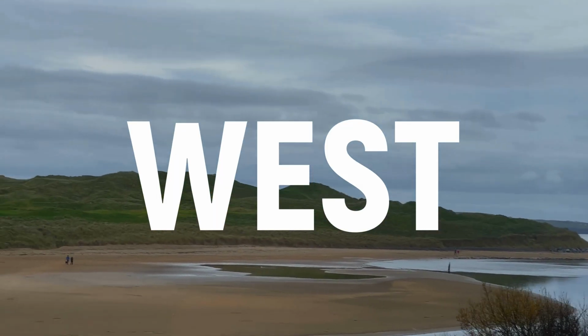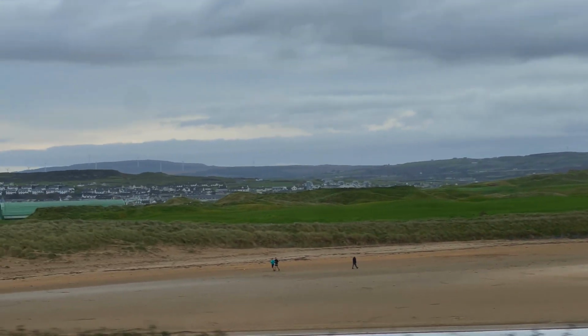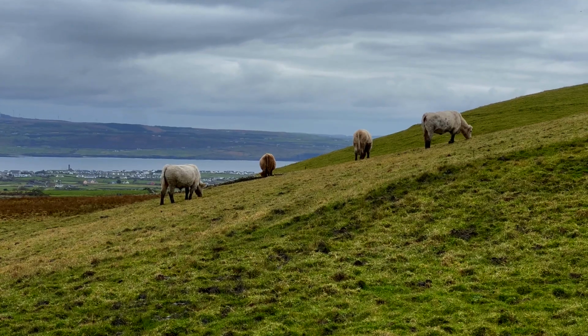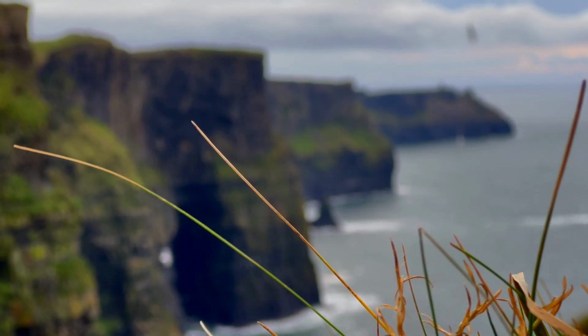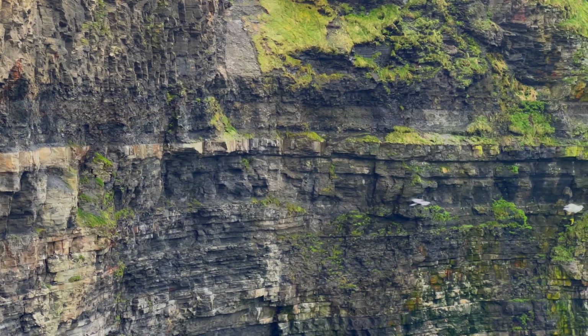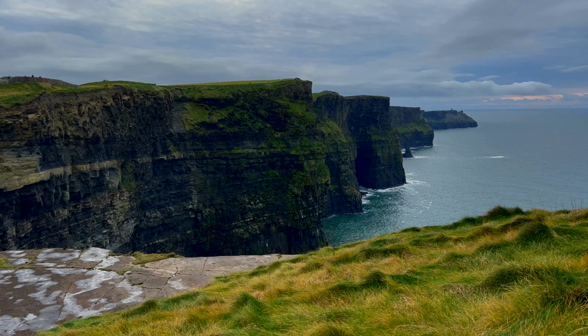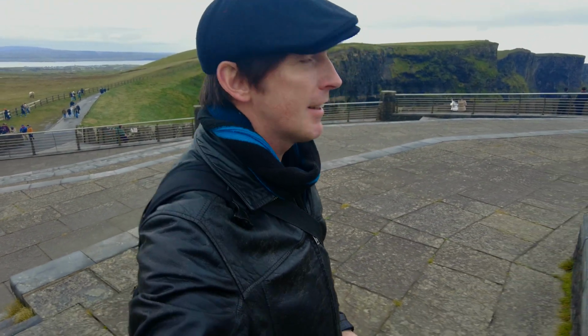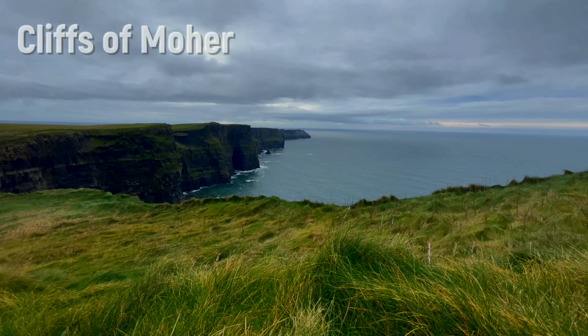On the second day, I headed west toward Galway to see arguably the most famous seaside cliffs in the world. So I'm here today visiting the most popular tourist attraction in all of Ireland, and this is the Cliffs of Moher. And I was a little skeptical while coming over here, but these are really incredible to see.